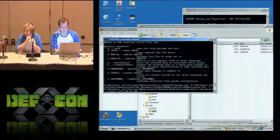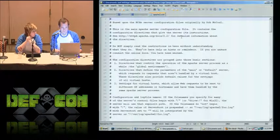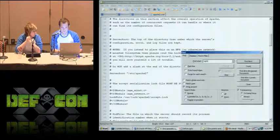So we're also going to give it a log file. We're going to show you the basic configuration first, and then we'll show you some of the cooler stuff, like format.